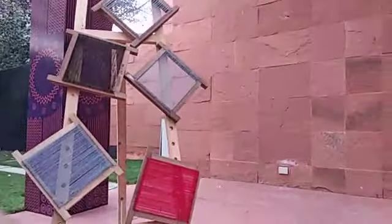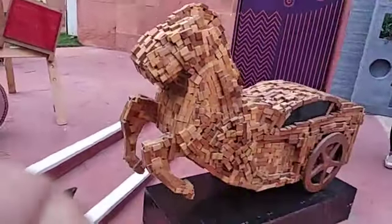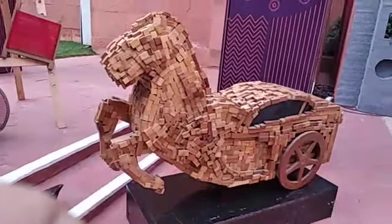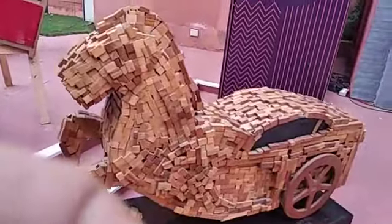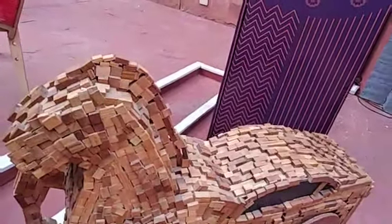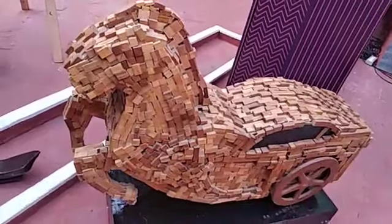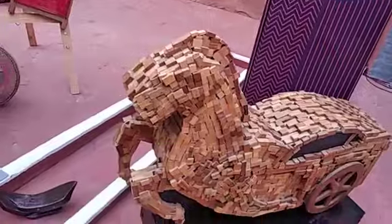The horse, again made by a student, is inspired from a story called Matter. It talks about futuristic trends, reusing the products. You see the wooden blocks here, and a lot of functional products coming into existence. And do you have a workshop there where they've carved this? Yes, we have workshops in the university. All right, great.